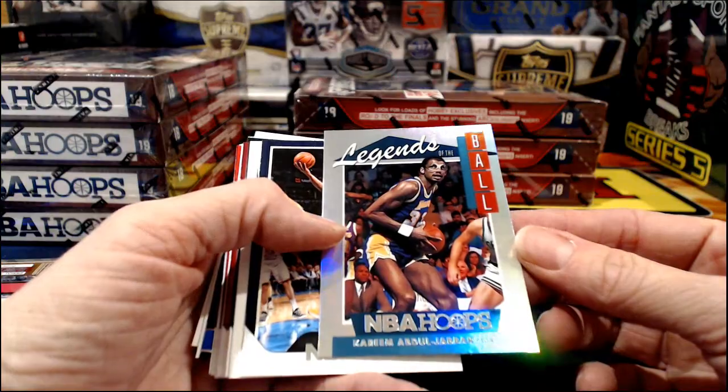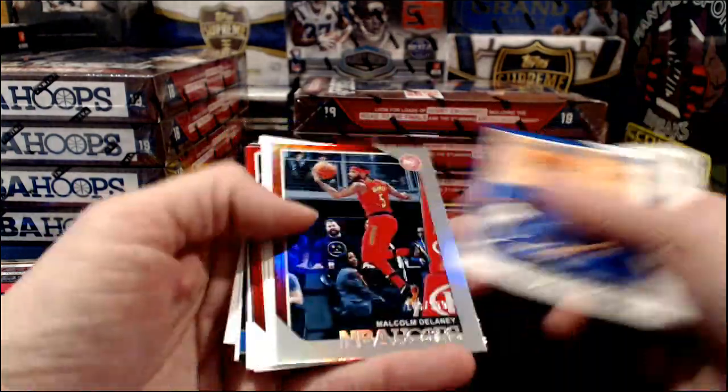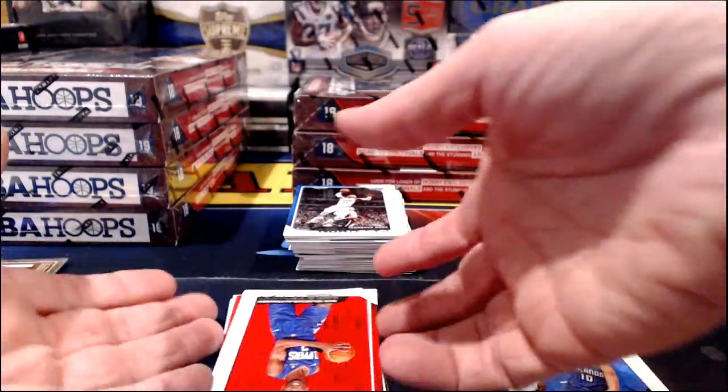A holo foil Kareem Abdul-Jabbar, Legends of the Ball. That is number 2 out of 199. It's a holo foil for the Hawks, Malcolm Delaney.